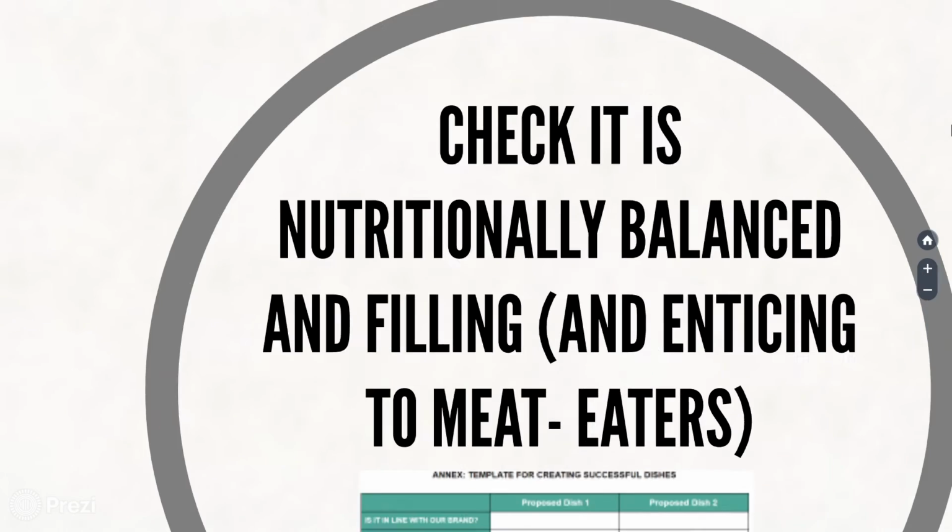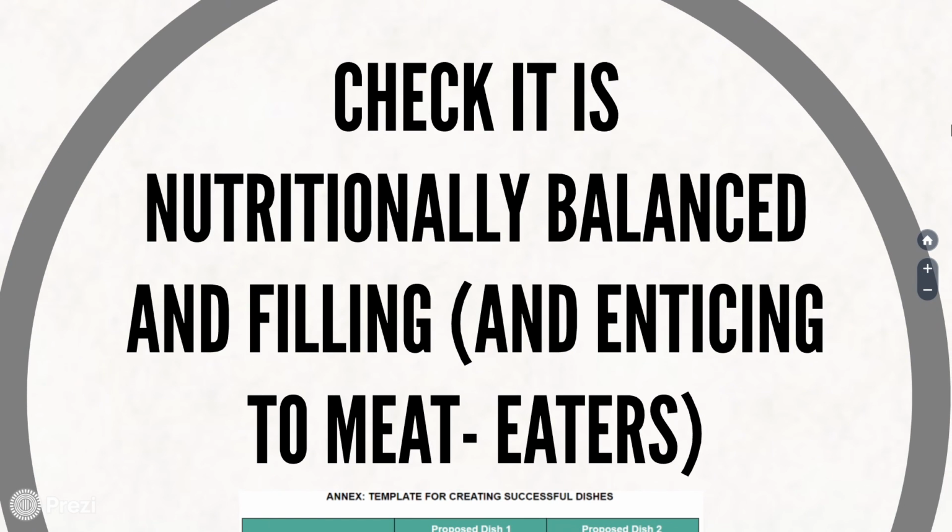Now we've taken a quick look at what options there are for you to replace meat, dairy, and eggs in dishes. Now we need to focus on ensuring the dish is nutritionally balanced, filling, and appealing to meat eaters. This isn't a nutrition course, but the one rookie mistake I often see is a lack of sufficient calories. On average, plant-based foods have less calories than animal foods.